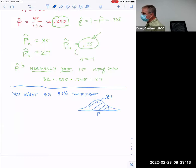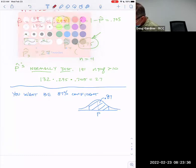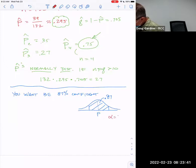Now, yesterday I chose some really nice numbers for that, but I think in your assignments, it's not necessarily the case. This time I'm gonna have to push some calculator buttons. So if I'm 87%, there's an 87% chance my study lands in there somewhere. Does it make sense to you that automatically that means there's a 13% chance it won't? Because that's what's left over from 100. So alpha then is 13%.